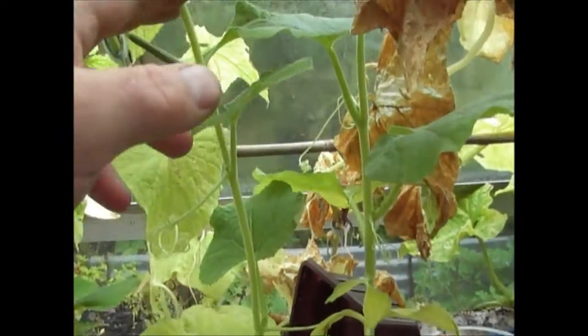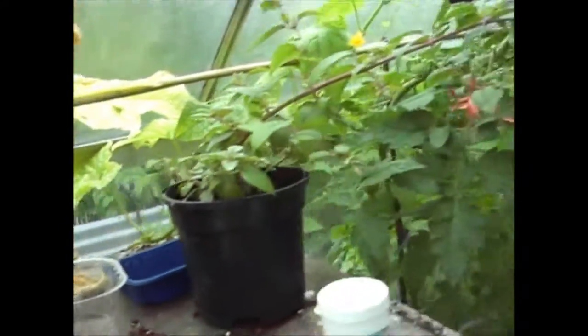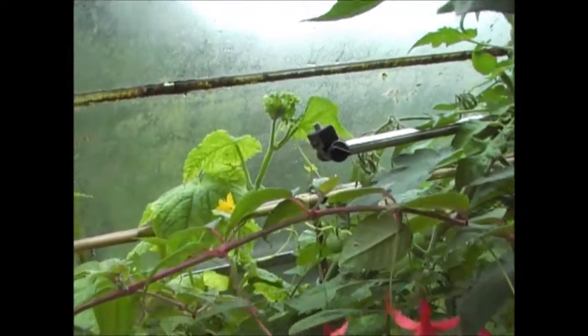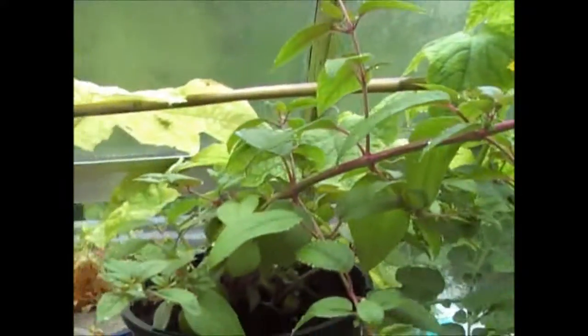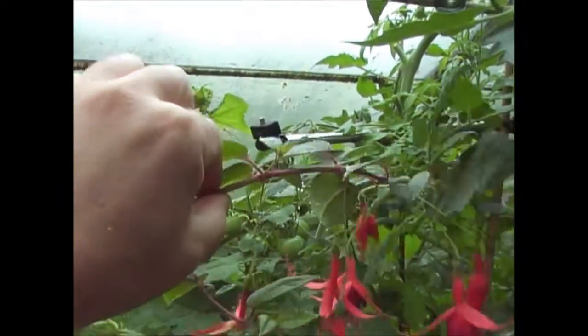So I'm just leaving them to grow up here, because I think if I put those outside, they're not going to come to anything. This is the fuchsia. I don't know what the variety is, I've got to be honest with you, but this is the hardy fuchsia that we struck from a cutting at the back end of last year. So all I've done basically is potted it on and let it grow.